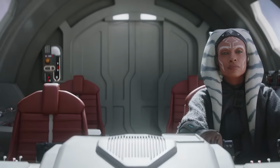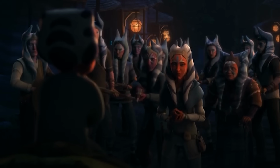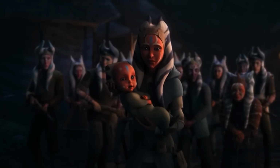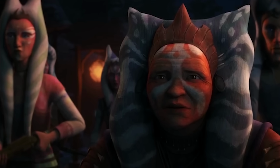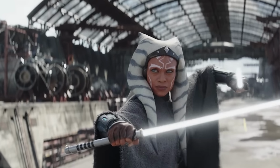Yet, the Togruta's chromatic symphony extends beyond her visage, and many of their kind don an array of hues, including white, blue, yellow, brown, and even purple. Although many believe that these enigmatic patterns hold a certain sort of symbolism, they don't really serve that purpose to the species. Instead, they inscribe themselves as a subtle signature of identity. While striking, Ahsoka's markings make her stand out when juxtaposed with other members of her species, creating a unique identity for her, much like a human fingerprint.